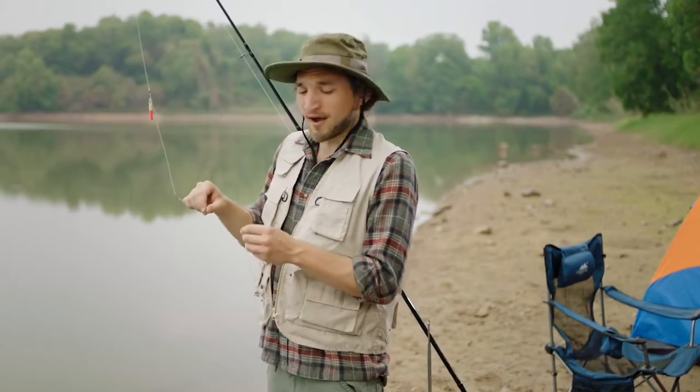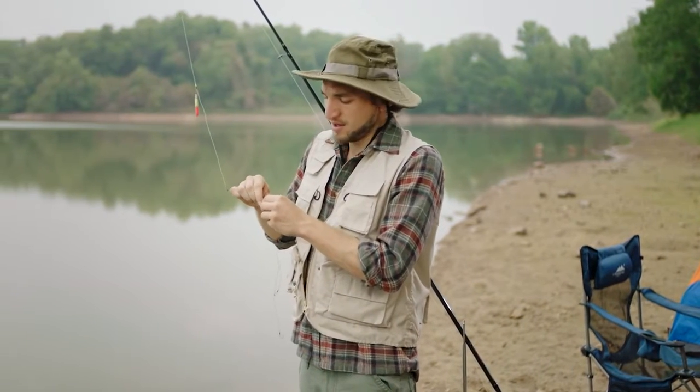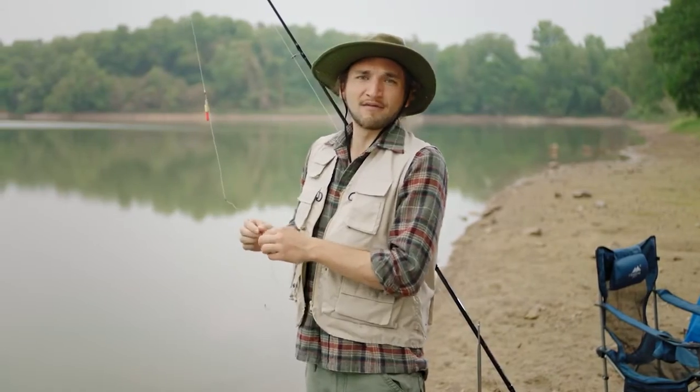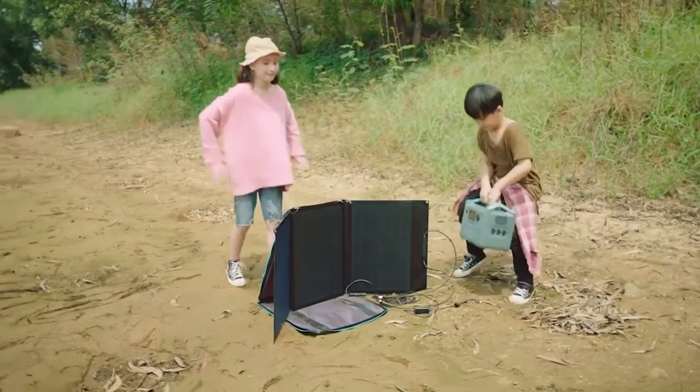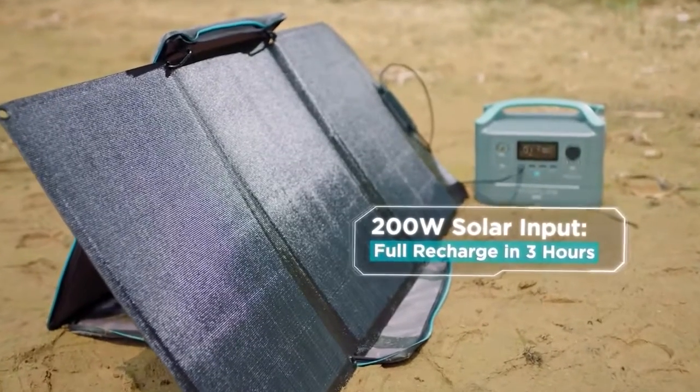That's all well and good when there's an outlet around, but Mother Nature rarely affords us such luxury. So when you're out and about, put on an eco-friendly face. Because with its 160 watt solar panels, R600 recharges in just 3 hours of direct sunlight.